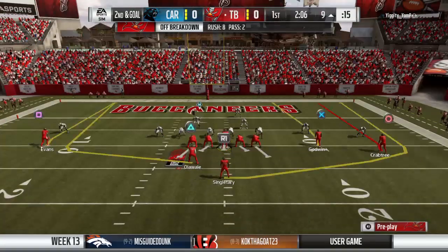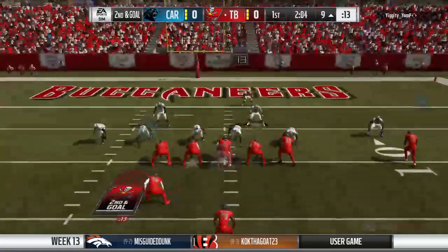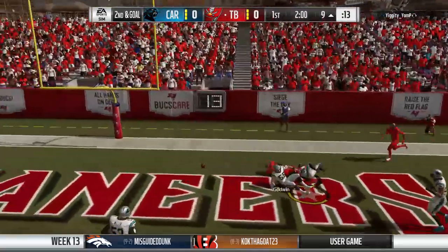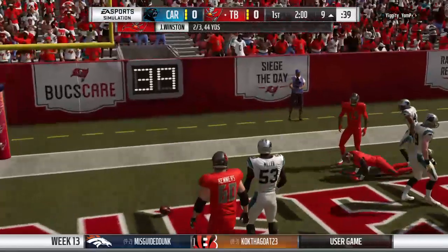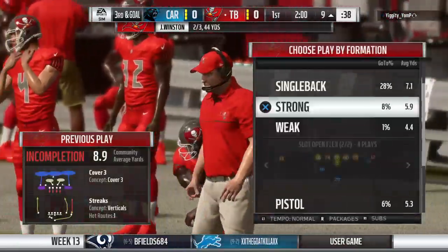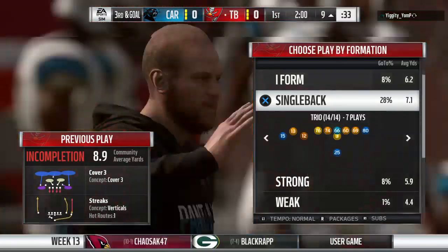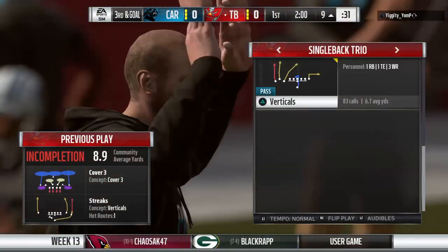He ran right into the teeth of the blitz as the linebacker was freed up in order to stuff that one for a loss. I think quarterbacks got to see that. Got to find a way to audible into something a little more advantageous. Now a 2nd down throw for the end zone, but it's incomplete. Defensively here, you're facing a top 5 team in terms of points scored in the NFL.